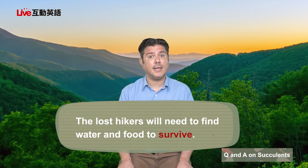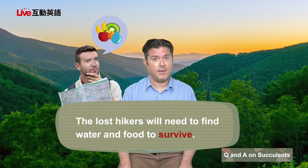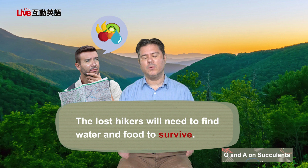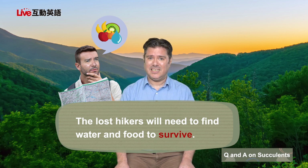For example, the lost hikers will need to find water and food to survive. Yes, you can survive without food for a couple of weeks, but if you try to survive without water for more than 2 or 3 days, it's going to be hard.